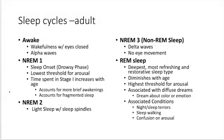Non-REM3 is non-REM sleep, stage 3. This is when delta waves start, there is literally no eye movement, and then we get into REM sleep. So REM stands for rapid eye movement. This is the most restorative, the deepest. This is when a lot of our repair happens.